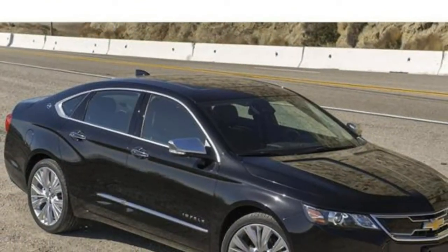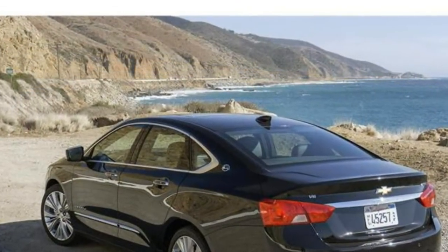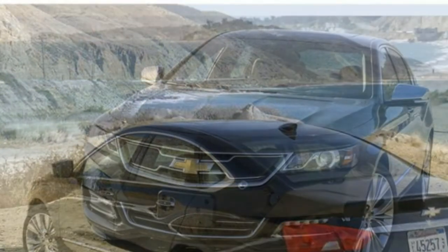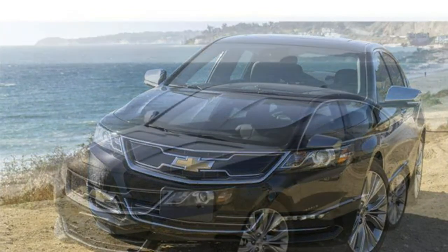The Impala's fuel economy is better than that of most other large cars. With the four-cylinder engine, it gets an EPA estimated 22 miles per gallon in the city and 30 miles per gallon on the highway. With the V6, those ratings drop to 19 miles per gallon in the city and 28 on the highway.